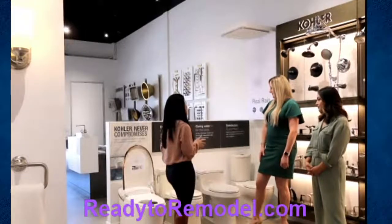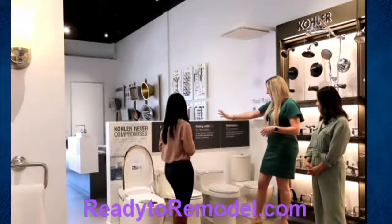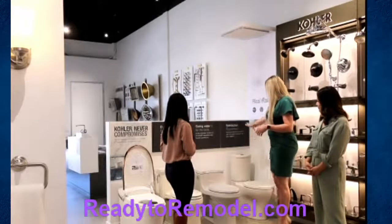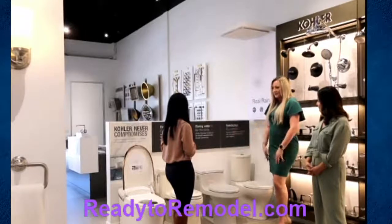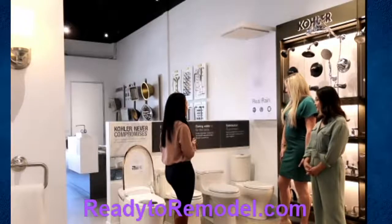And then the colors. You can get Kohler toilets in a variety of different colors. This one's shown here in biscuit, in a gray, or in our standard white. And I know you're showing this is the comfort height with the elongated seats.